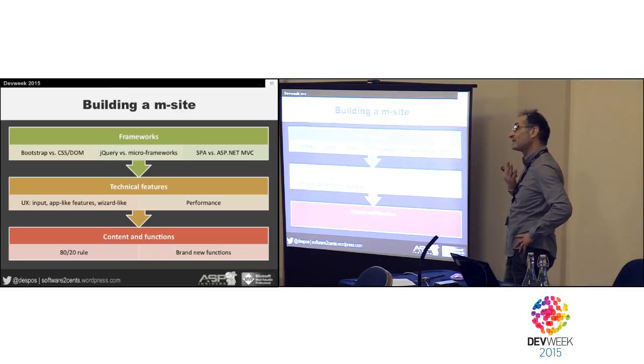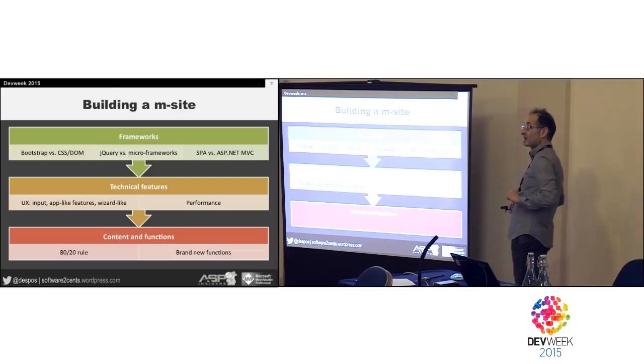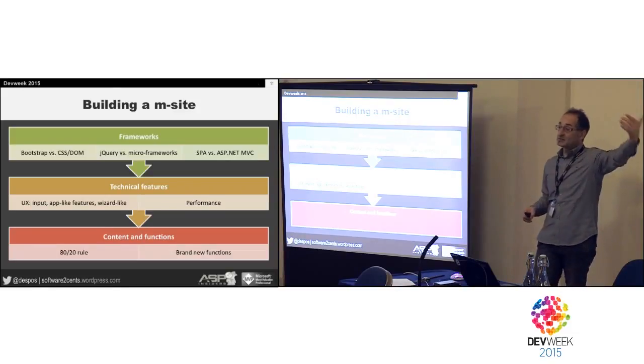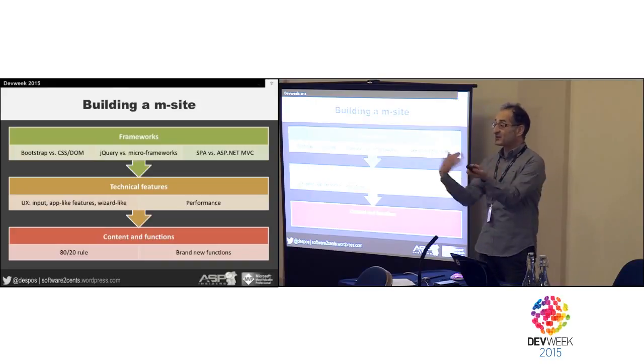And then the set of features, the use cases for a mobile scenario. It's hardly the same as a website you build for the desktop. And this is particularly true if you try to bring towards a mobile audience a website that requires interaction.